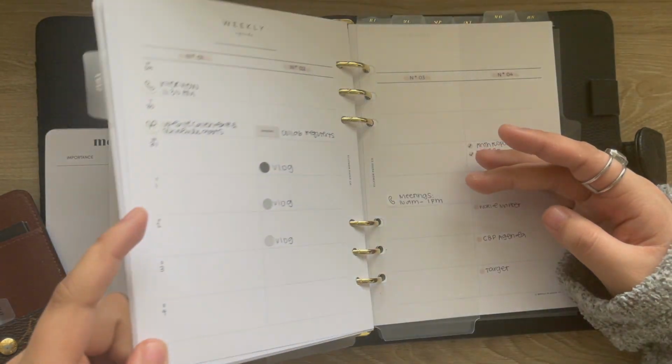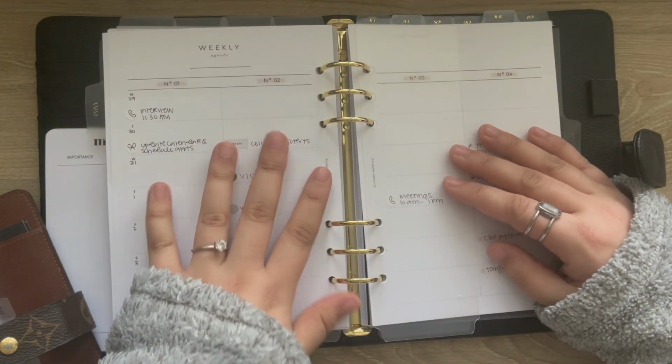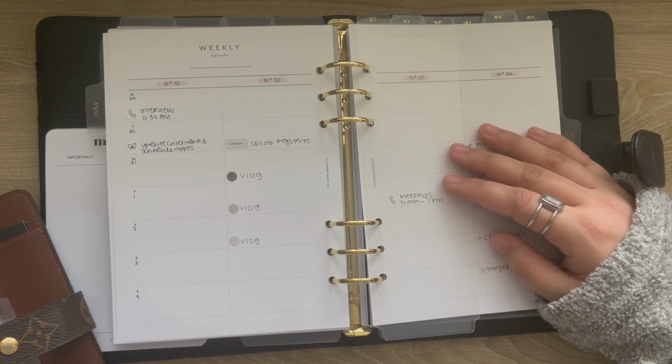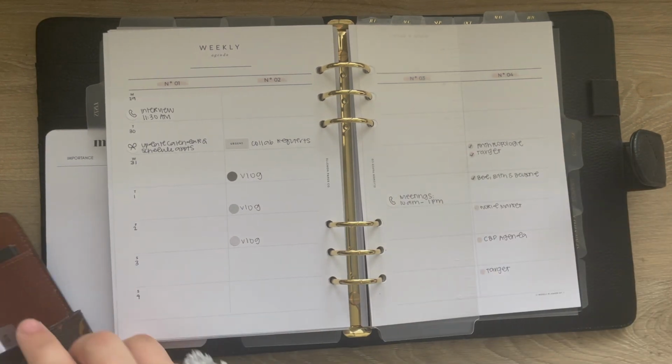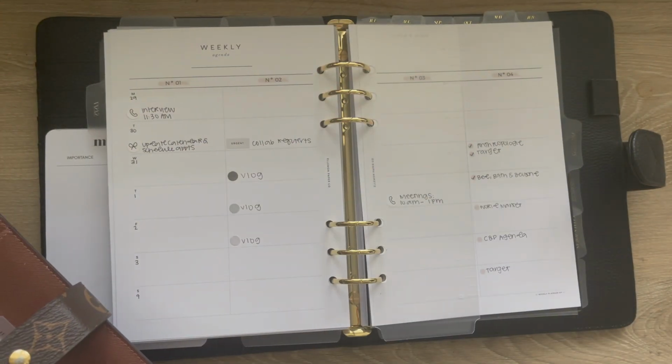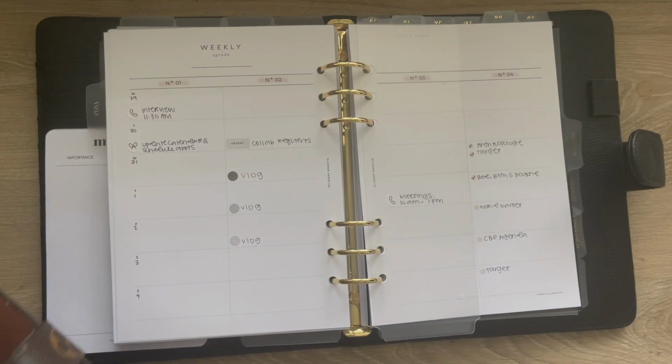All of this is other important tasks that I need to do. But when it comes to daily and weekly routines, like grocery shopping, things like that, I plan all that out in my daily. And then this is more for the important higher level things, I guess you can say. That's the best way I can describe it.